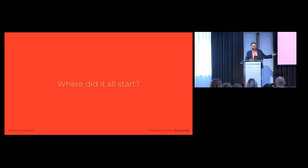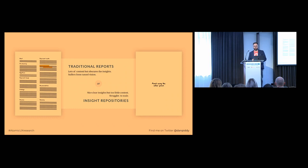However, it did mean that we had an avalanche of research and reports coming in from all around the organisation. And for our little team, it was almost impossible to manage. Now, the biggest issue we had was that knowledge was being delivered in the form of reports, which obscured the insights. And it made it hard to quickly gather information and find out what we already knew about a subject. But when we pulled the insights out of the reports, we lost that valuable context.